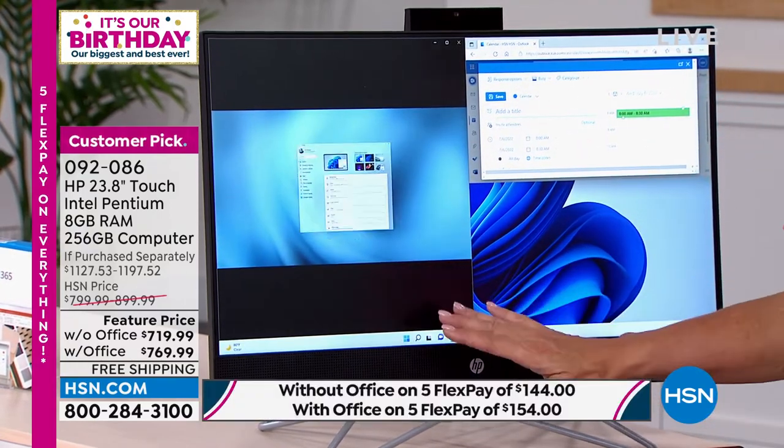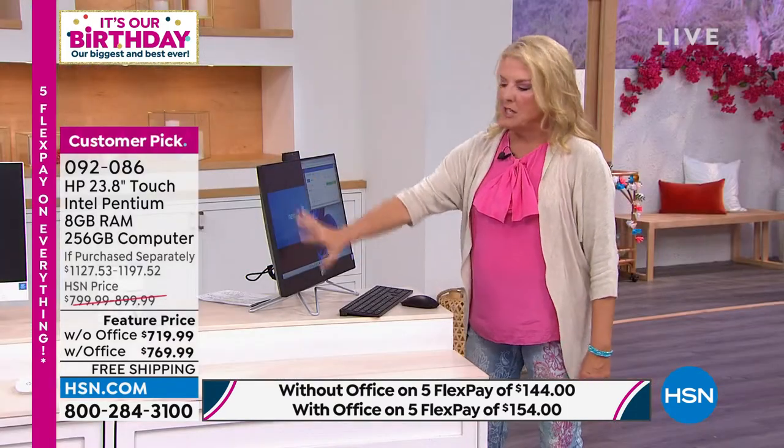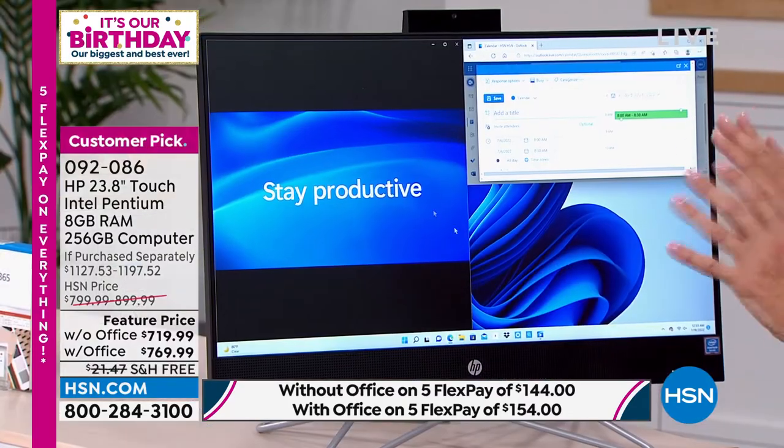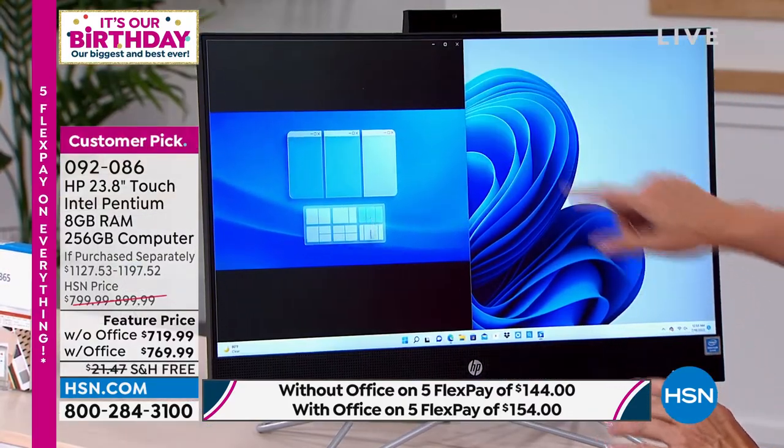I think for students, especially in college or even high school, if they're researching here, they're writing a report here. You literally can do that side by side. You'll have a lot of fun with that new Windows 11. It's a really, really big deal.